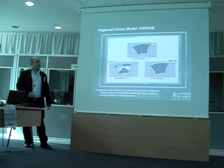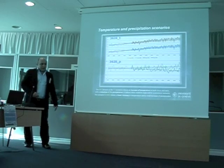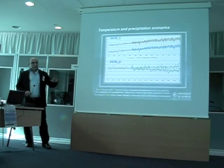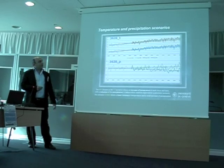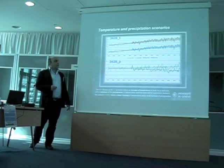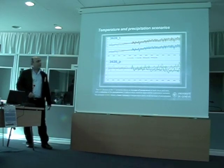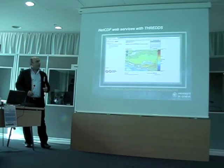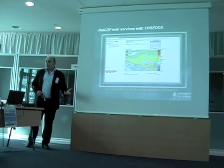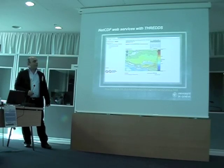baseline and different scenarios. And we developed methods to use these scenarios to extrapolate the values of weather station data that we could get in the future. This is maximum temperature, minimum temperature, according to 2 scenarios, and here it's rainfall according to different scenarios that we are extending in the future to the end of the century. And all the climatic data that we managed and processed, we then made available through SDI technology, in NetCDF type of format.